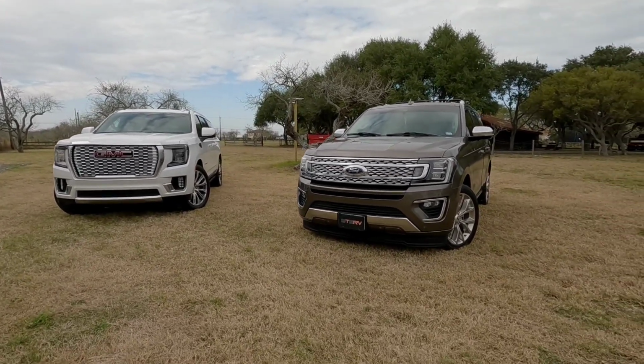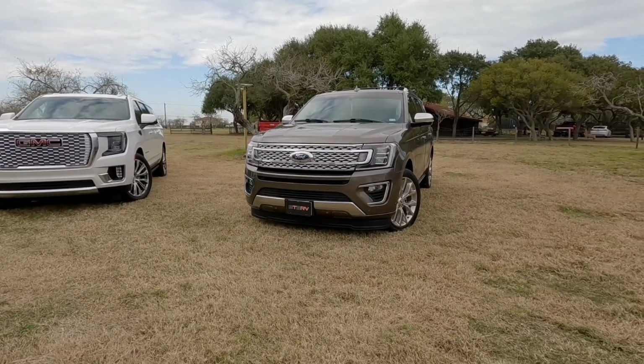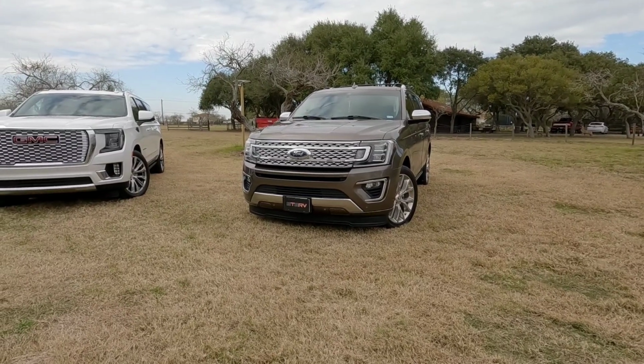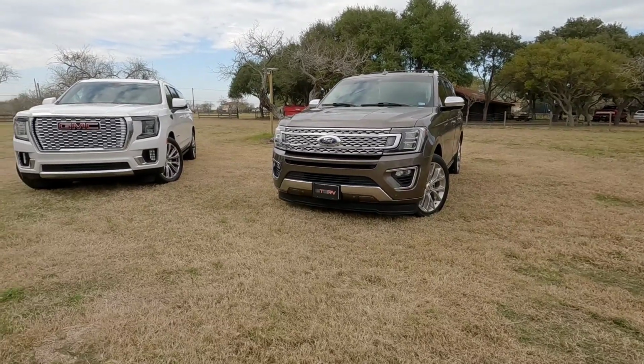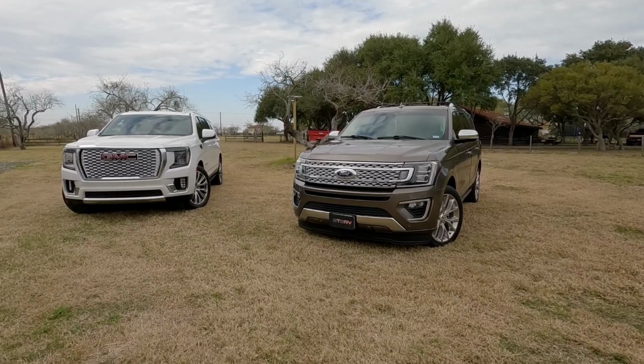You can see how the grille on the GMC and the Ford, the newer models, both have similar grilles going on there. It looks almost like a honeycomb on both of them. These grilles are only available on their premium models, such as the Denali and the Platinum.